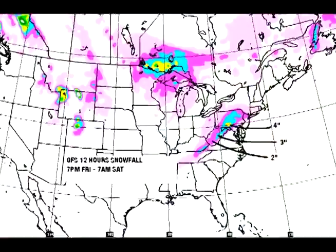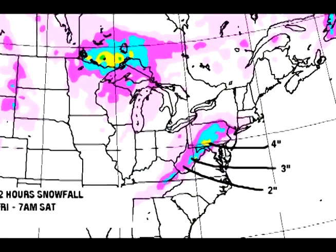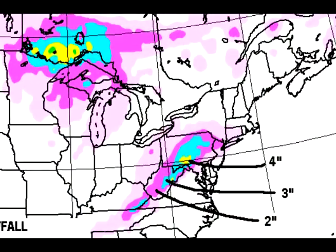So this is just a 12-hour breakdown from 7 o'clock Friday night to 7 a.m. Saturday. You can see something like 1 to 2 inches of snow across eastern Ohio, picking up a little bit around Charleston, 1 to 2, and then around Summersville, 2 to 3, Elkins about 3 to 4, and of course central Pennsylvania picks up a little bit more, and you can see other spots there. Just 12 hours. Lake Superior area picks up something like 3 to 4. That's, again, just 7 o'clock Friday till 7 a.m.